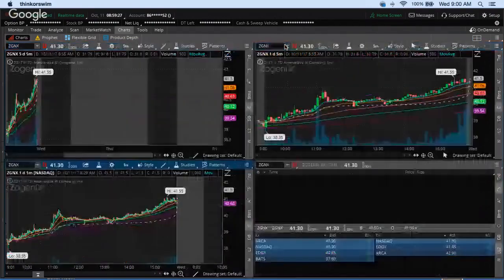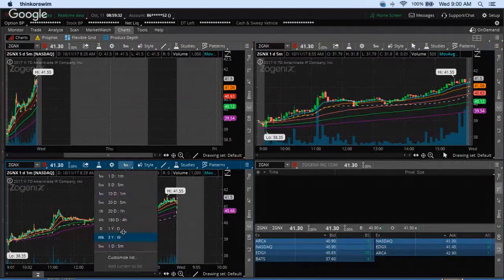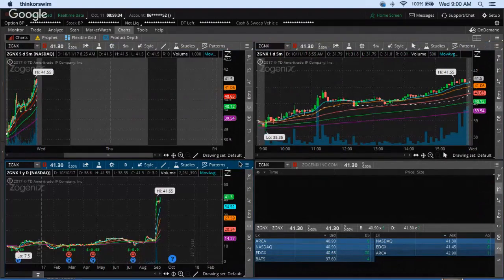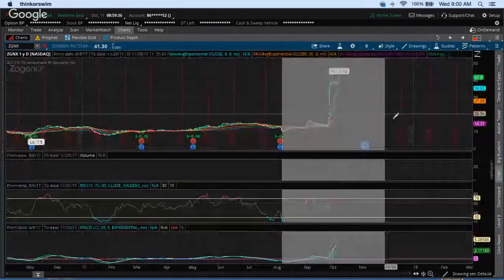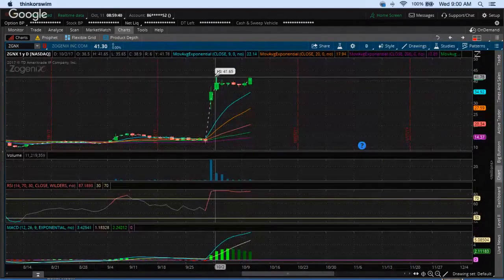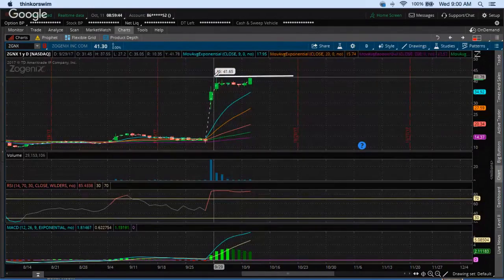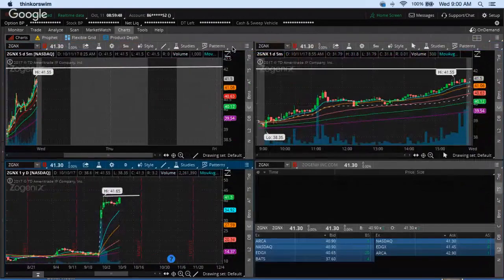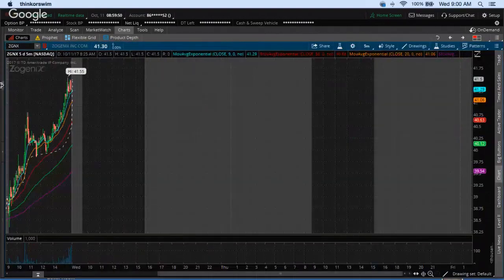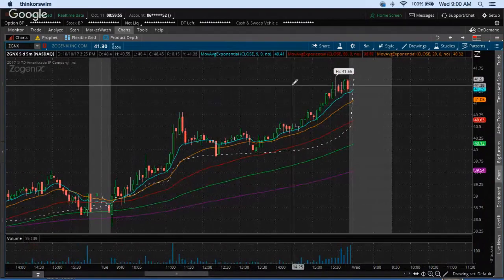So, yeah, let's look at ZGNX real quick. I just want to mention that this is on breakout level. All right. Gap up. Consolidate sideways. This is the high. Boom. We are literally right at breakout point. Breakout is 41.65, and if you look at the 1 minute chart, we're at 41.55. So this stock is right on the breakout level.